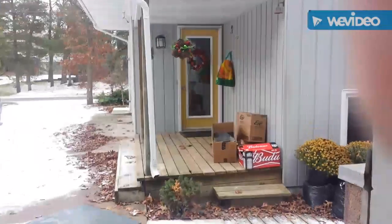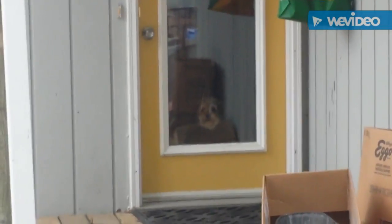He wants to come outside, but he barks too much. Poor little bear.